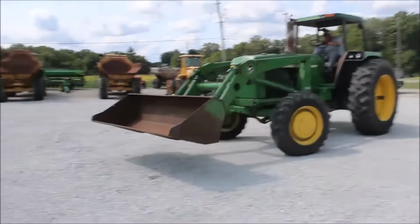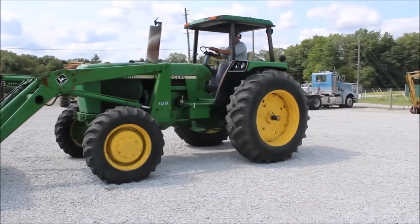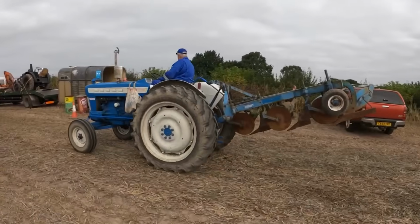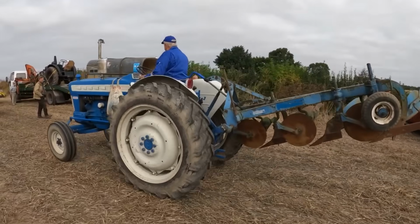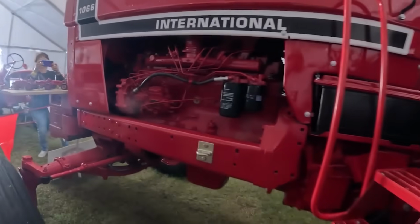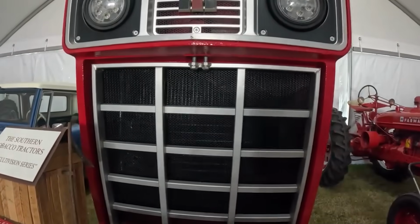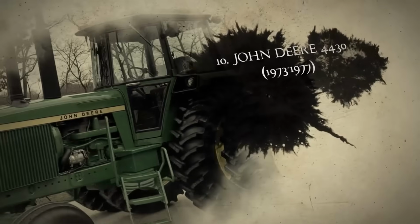When American farmers needed raw power and bulletproof reliability in the 1970s, these iron workhorses answered the call. From coast to coast, these tractors didn't just plow fields, they built legacies that still rumble through farmyards today. Let's fire up the diesel and take a ride through the decade that gave us some of agriculture's most legendary machines. Number 10, John Deere 4430.